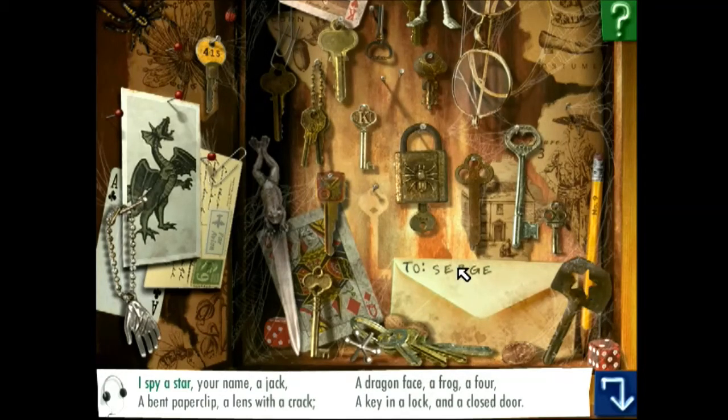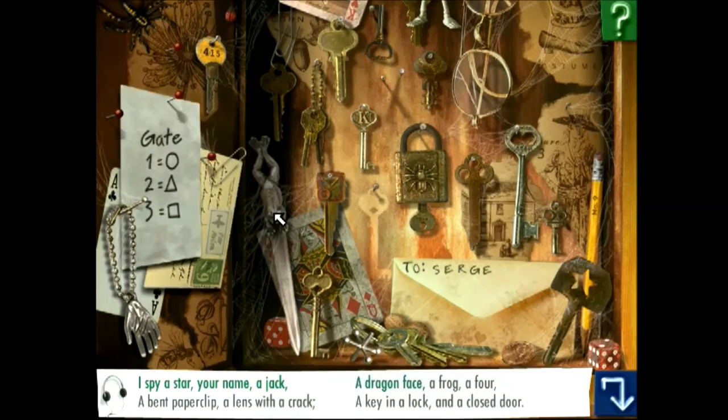A star. Your name. A jack. A dragon face. A frog. A four. A bent paperclip. A lens with a crack. A key in a lock. A closed door.